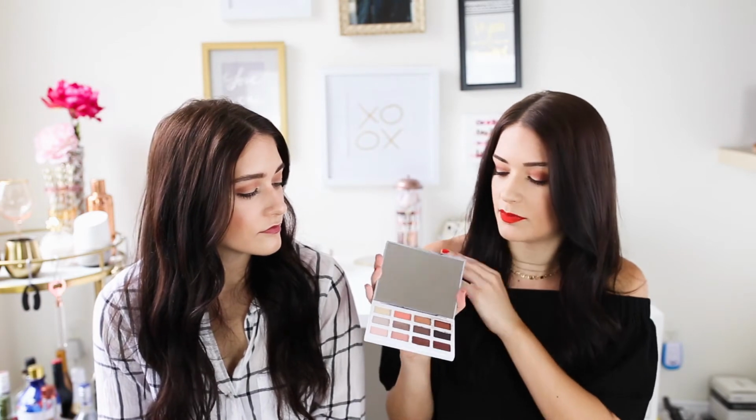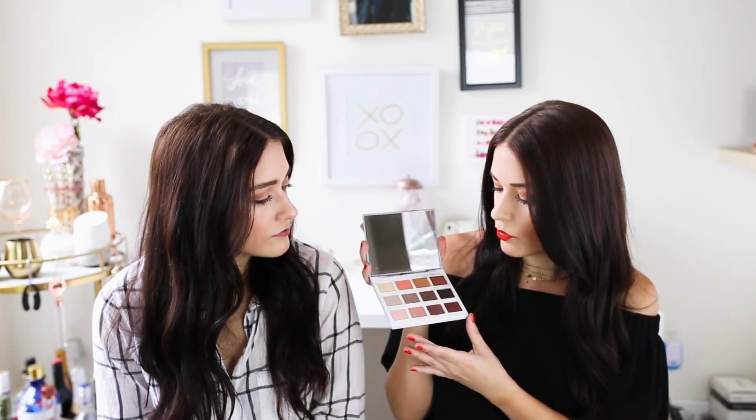So I have 4 more eyeshadow palettes than Carly, so I'm just gonna go through them really quickly. The first one is this BH Cosmetics Marble Collection Warm Stone, and obviously the packaging caught my attention. It's super cute and pretty sturdy for the price. It has this really nice large mirror and these really pretty warm tone shades.